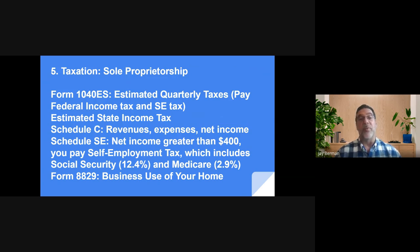So let's first talk about the sole proprietorship. Throughout the year, you have to pay estimated quarterly taxes. In other words, you're paying your federal income tax and the SE, which stands for self-employment tax, which I'll talk about in just a second. You need to fill out a Form 1040-ES and set up an account with the IRS. If your state has an income tax, which about 45 states do have some sort of a state income tax, you'll have to pay estimated income tax on your business income, if there's any, the net income. On the federal level, you should be familiar with the Schedule C, where you record your revenues, expenses, and your net income.